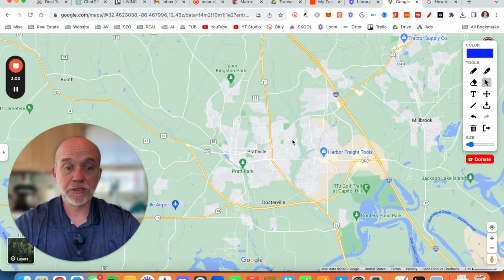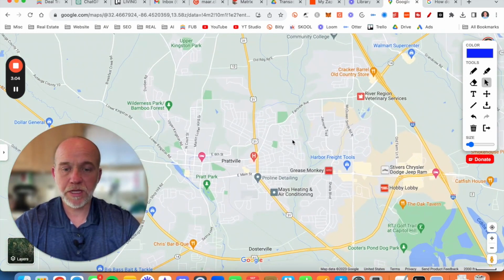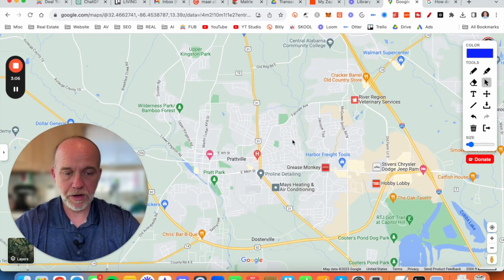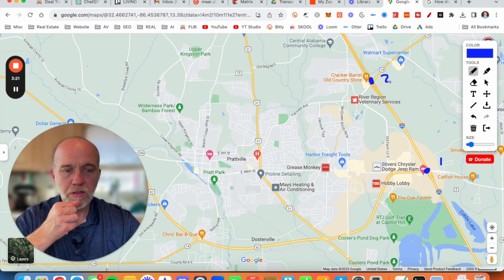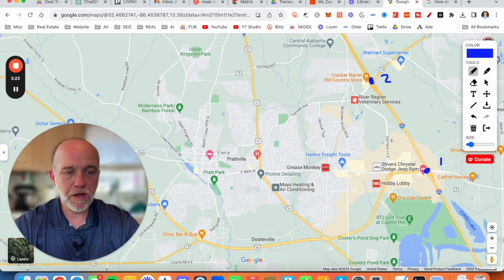Okay, so let's zoom in on Prattville, and we'll take a little bit of a trip around there. So I'm going to refer to this exit because this is what most of us refer to this exit as, the first Prattville exit. And then this is really kind of the second Prattville exit. There's a third Prattville exit that's a little bit further up, but these are the two main exits that you're going to find.